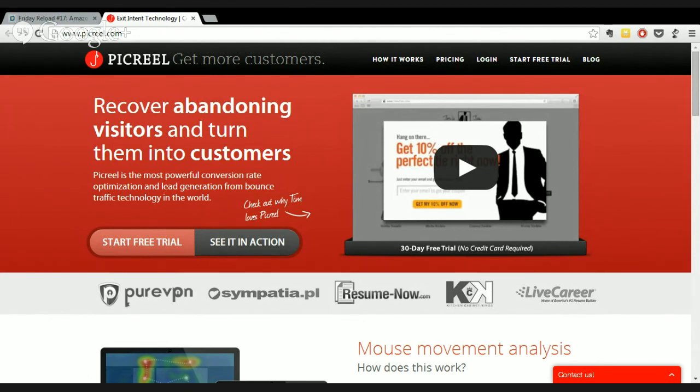Now, what's cool about PickReel is it has a 30-day free trial, no credit card, and the pricing starts at just $19 a month after that. It seems to have a focus on e-commerce, but it should be adaptable and usable for anything.